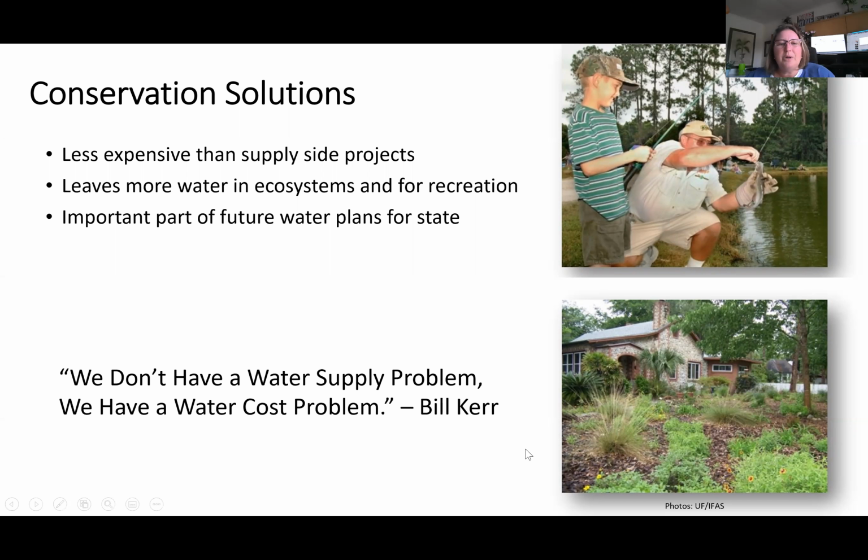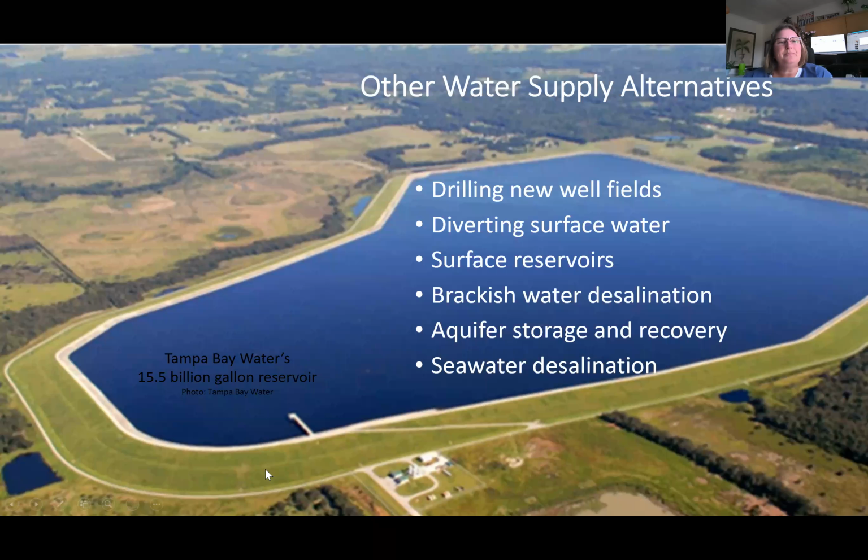And Bill Kerr said it best: we don't have a water supply problem, we have a water cost problem. Our water is very inexpensive, and a lot of people don't see the value in being conservative because it doesn't take a lot out of their pocket. So they just pay that bill every month and don't worry too much about how much they're using. If water were as expensive as gasoline, then we would change our mind on that for sure.